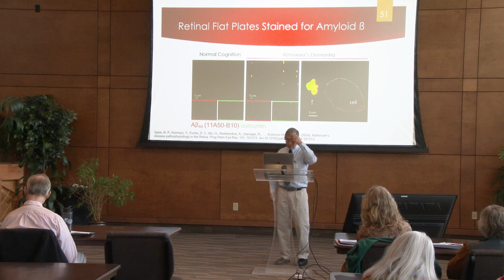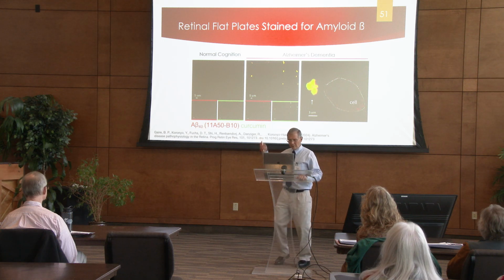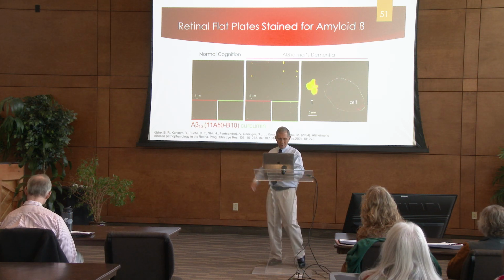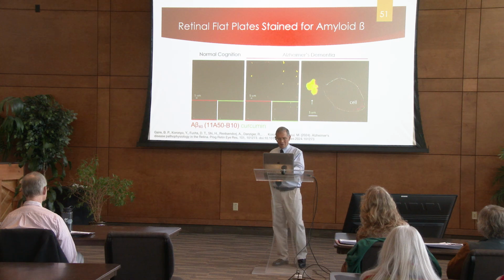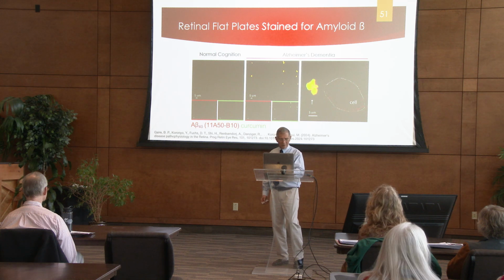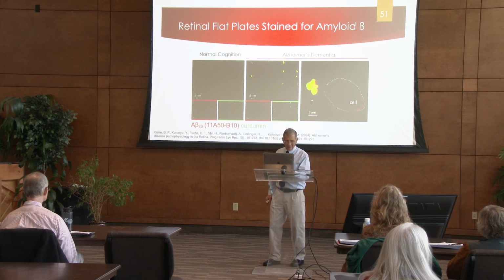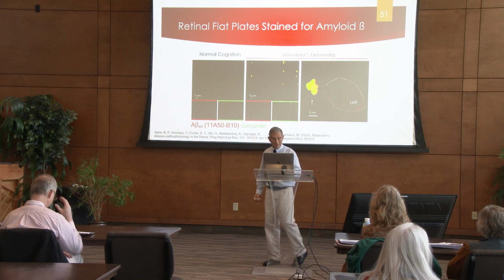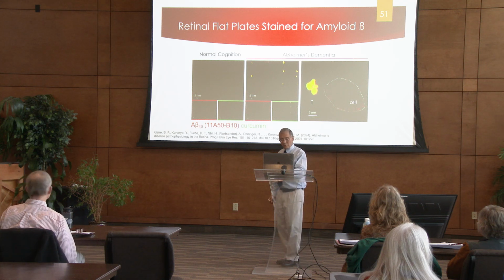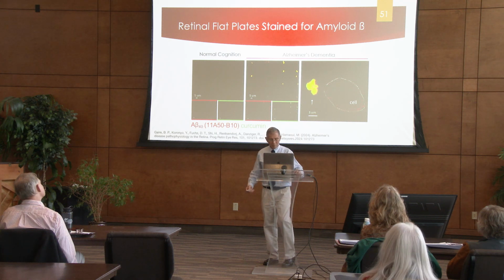So, can this fluorescent testing be used to differentiate normal cognition retinas from Alzheimer's dementia retinas? Here are flat plates using the fluorescent stains. Now, these are on autopsy. The left in the big box is a normal cognition, and no plaque seen. Underneath is the same visualization with the fluorescent amyloid beta in orange and the curcumin in green. Then in the middle, you have Alzheimer's dementia, and that's the retinal plate showing areas of amyloid beta plaque stained with the curcumin. And underneath is the same view, visualizing it with amyloid beta antibody versus the curcumin. And again, you get the same pictures.